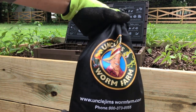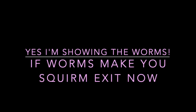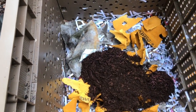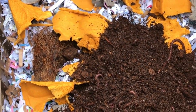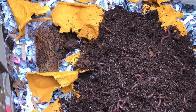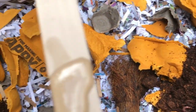Okay, here they are. They're in here. Now, when I opened the bag, I couldn't really see the worms moving around at all, but as you can tell, they did liven up as soon as I dumped them into their bedding. The directions say don't spread them out. They might be tangled up and dehydrated, so to just let them find their own way.